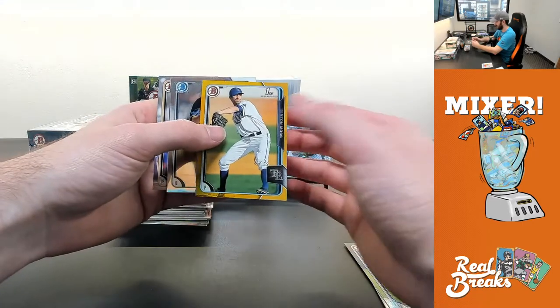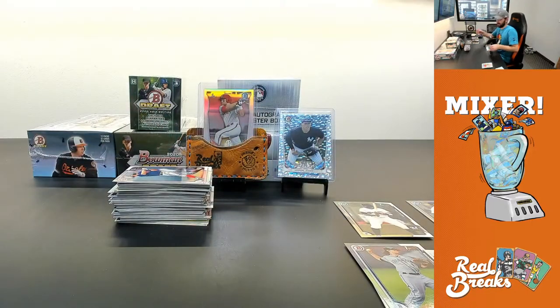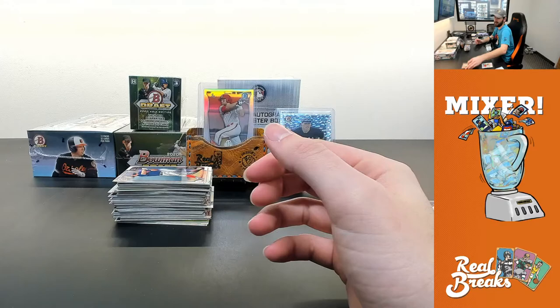Gold Benton Moss paper. Again, for the purposes of scum protection, it's going to be out of 25 or less to count as a hit. So gold paper will not count as a hit. Orange wood. Number 32 of 50 for the Rays.